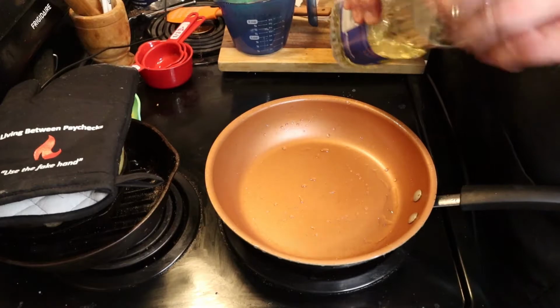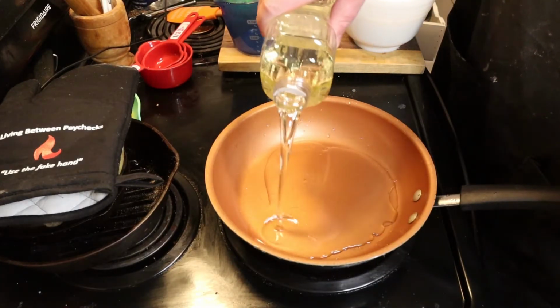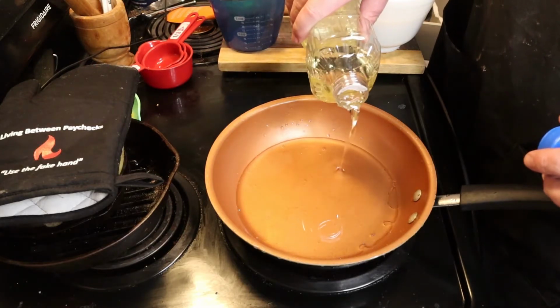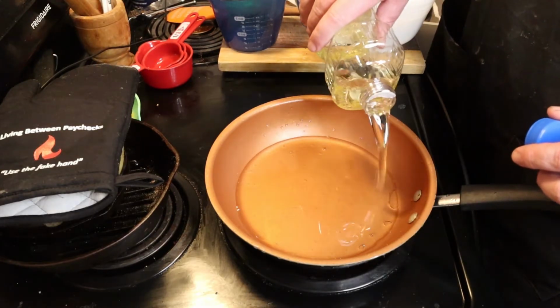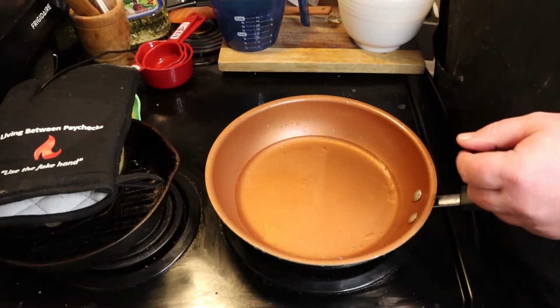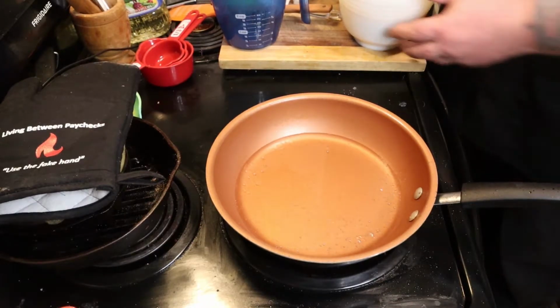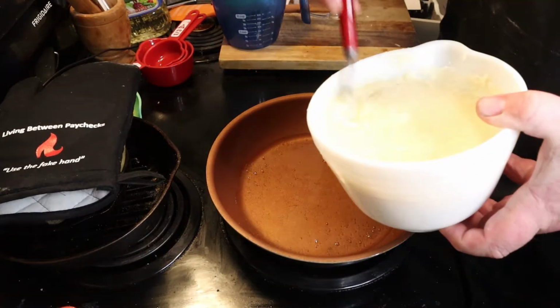It said the only measure of oil was 1/8 of an inch of oil. So I'm not quite sure how much that is. I just covered the bottom of my pot there. You can kind of see that it could be 1/4 of an inch, whatever. So let it heat up, 2-3 minutes at the most. You can see there's bubbles in there from where the water was.